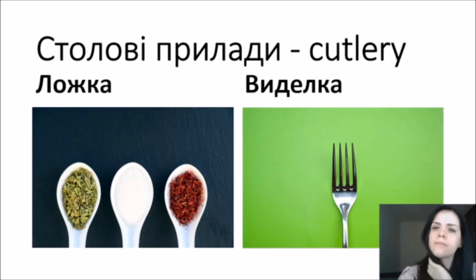Now, the cutlery. For the cutlery, we have a word combination which means столові прилади. What do we have here? Ложка means spoon. Again, same like with ліжко, if you say it quickly, you will notice that it's not very comfortable to say ложка. So ж begins to sound like ш if you say it quickly. And fork means виделка. Виделка, fork; ложка, spoon.